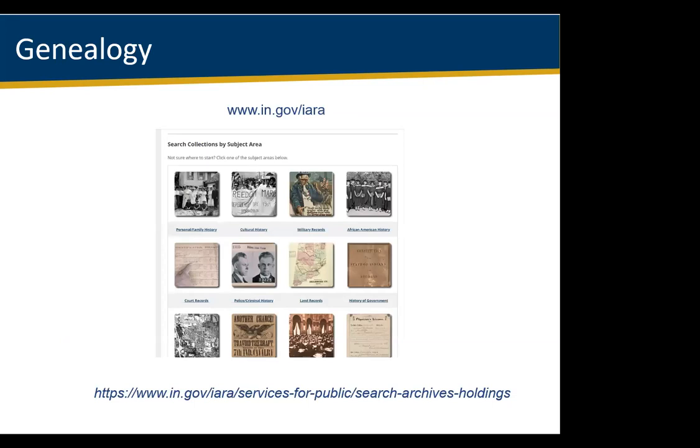So how do you access these sources? Where do you start? The best place is on our website, and I'm going to show you some things with our website right now, but they're all going to be getting tweaked a little bit over the next few weeks. So you might notice some changes when you visit the site.